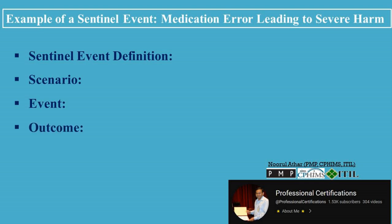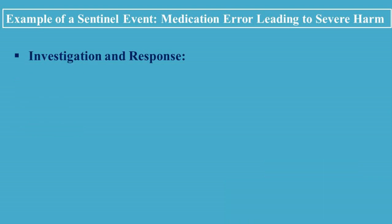Outcome: within a few hours, Mr. Smith begins to show signs of respiratory distress due to opioid overdose and experiences a hypertensive crisis because his blood pressure medication was missed. Despite resuscitation efforts, Mr. Smith suffers a cardiac arrest and subsequent brain injury due to lack of oxygen. He survives, but is left with significant neurological impairment.